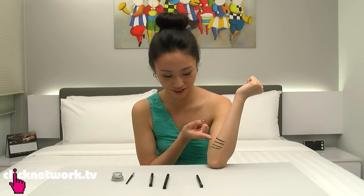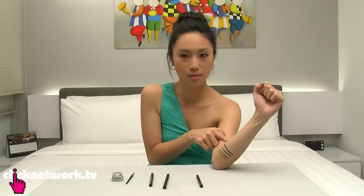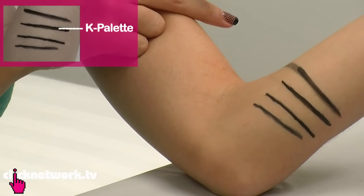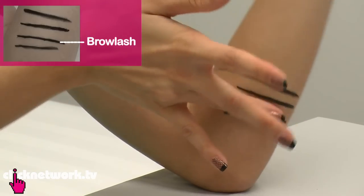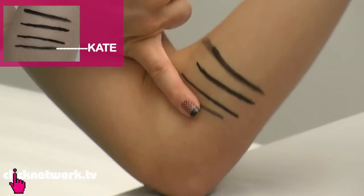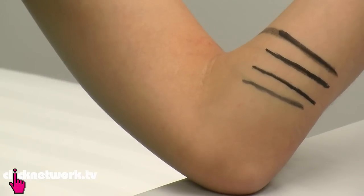We're gonna test if it smudges or not. This is the Maybelline. It smudges. This is the K Palette 24-hour One Day Tattoo. Go! Eh? Not bad. It didn't move at all. Okay, this one, the Brow Lash. Eh? Also never move! Now let's see Kate. Go! Okay, so there is a tiny little smudge there.